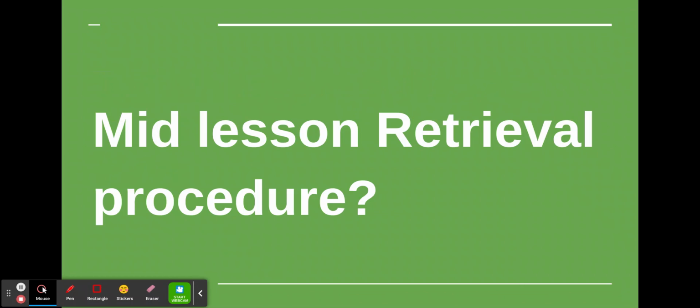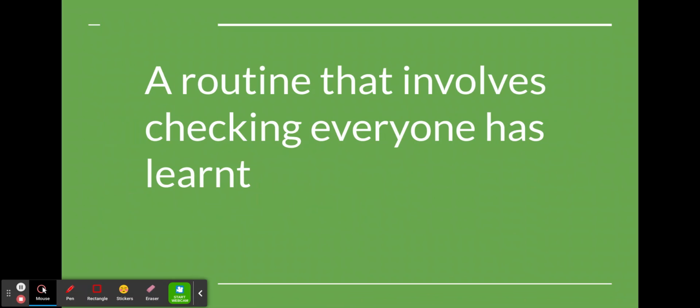Last point on this kind of fluency, and again, fluency is about retrieving information with automaticity, gets rid of that load on working memory: what is your mid-lesson retrieval procedure? You've done your starter, you've got your plenaries, I know they're very traditional terms, but you've got those. But what is your mid-lesson procedure? Or you've just told them 2 sociologists, what's your procedure to get them to retrieve?